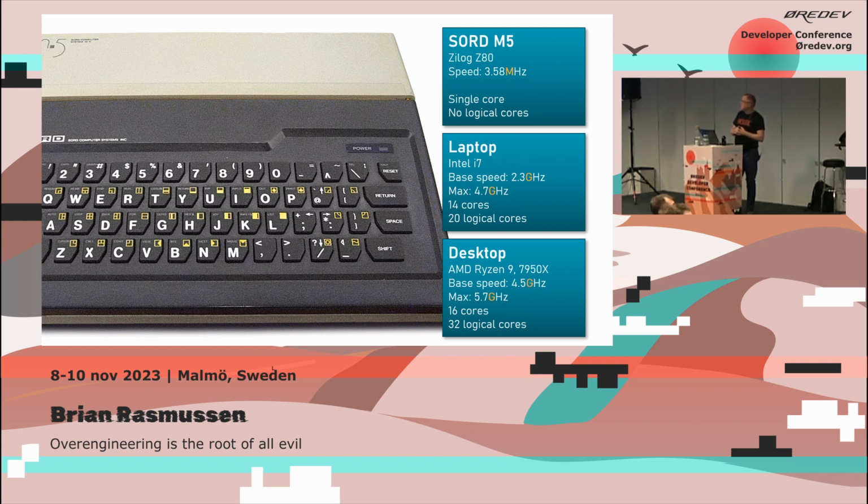At home, I have a desktop machine with an AMD Ryzen. It has a speed of somewhere between 4.5 gigahertz and up to 5.7 gigahertz. So in terms of raw clock speed, we're at least 1,000 times faster. The laptop here has multiple cores. It has actually 20 logical cores. My machine at home has 32 logical cores. So we're not only 1,000 times faster, we are more like 32,000 times faster than my first computer.